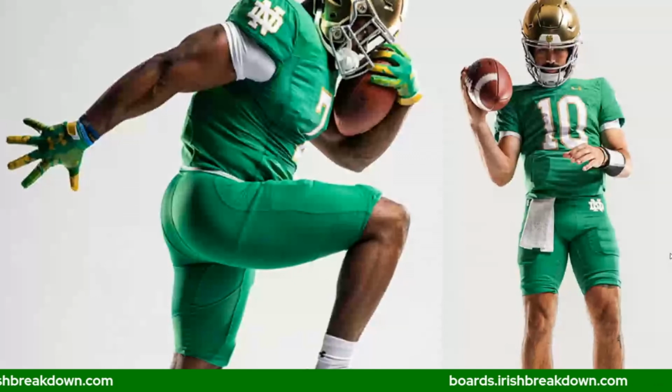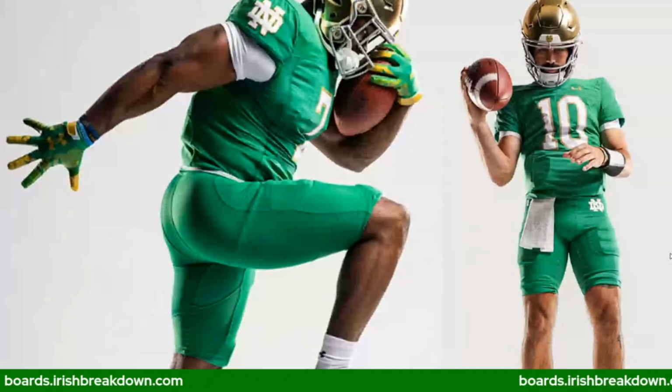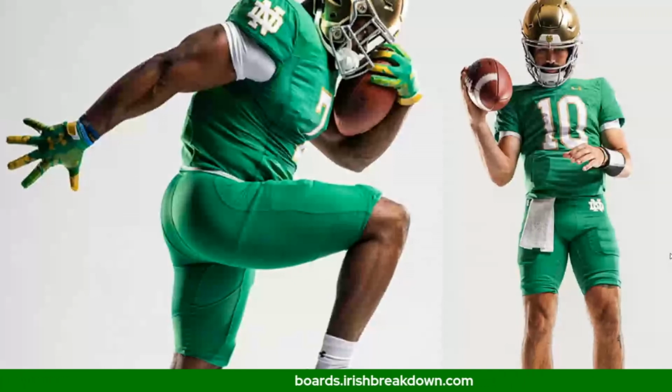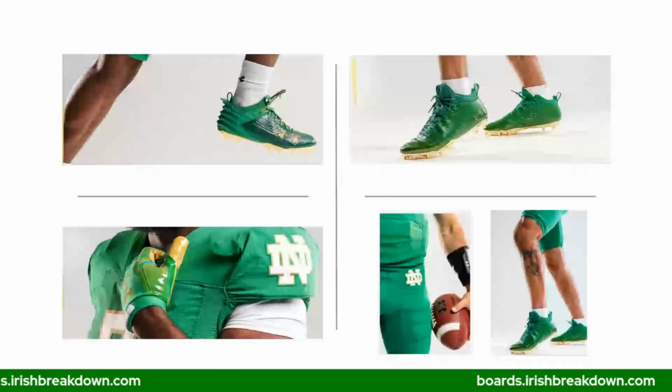And I think Sam Hartman wearing these along with Audric Estime is your perfect kind of display, or mannequin, whatever you might want to call it. Yeah. And from what I understand, we could be seeing another set of uniforms announced in the near future, in terms of the Shamrock Series. So we'll see.